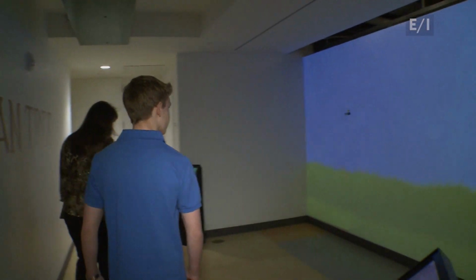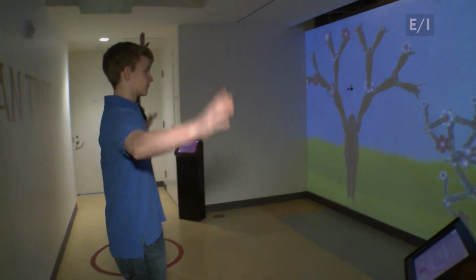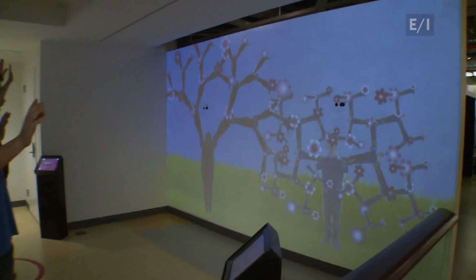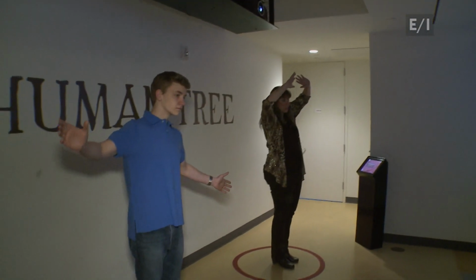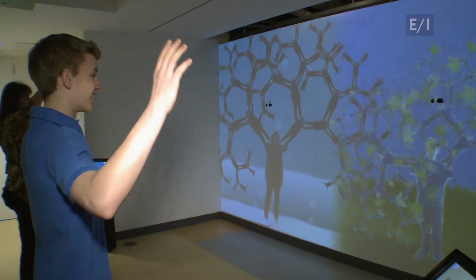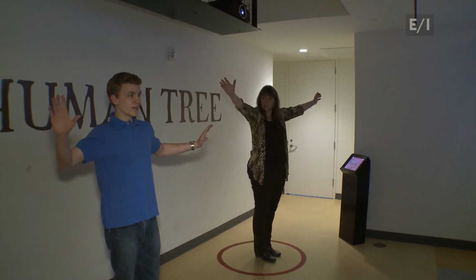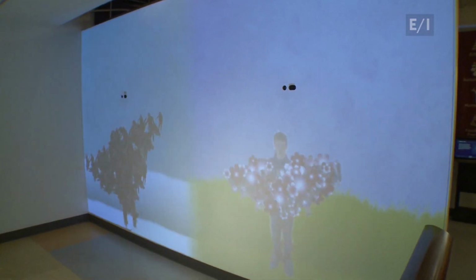Our first stop is the human tree. That's what you turn into when you step on the red circle. You can change the seasons and even create intricate combinations. The point of this exhibit is to teach about fractals. A fractal is where you take one unit and you repeat it over and over again, ever smaller each time. And so you'll notice that each generation of this tree is another copy of you and of me. We're just getting smaller and smaller. When it comes to learning about patterns, you might say this exhibit on fractals is tremendous.